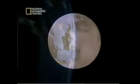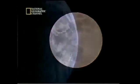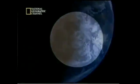The moon's presence changed the Earth in profound ways. Its gravitational pull stabilized the young Earth's wildly fluctuating axis of rotation, setting up the conditions for everything we take for granted about our planet. Moderate temperatures, liquid water, tides, life itself.